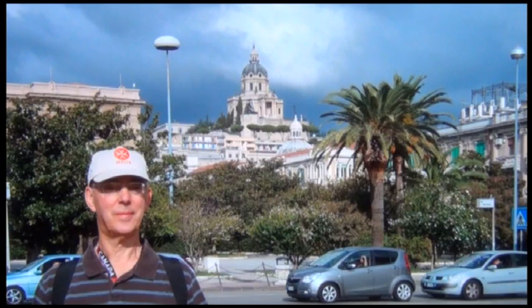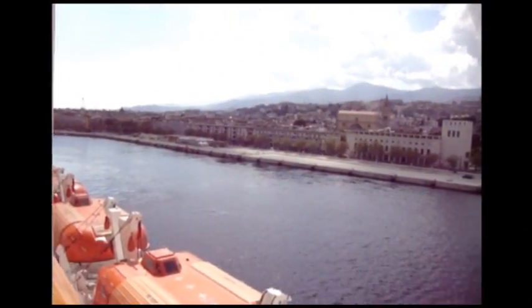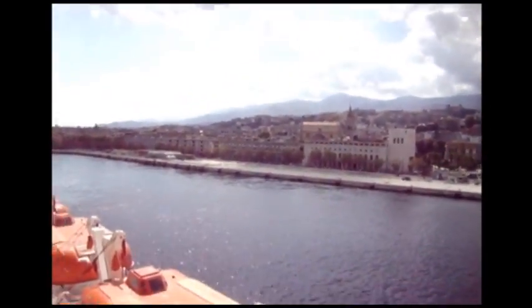We're now off the ship and on the dock in Messina. As usual, we're doing one of our walking tours, and this is a street view in Messina. We've climbed up to the highest point in Messina, where we can get a good view looking back over the town and over the port. This is the sail out from Messina in Sicily, 2:30 in the afternoon.